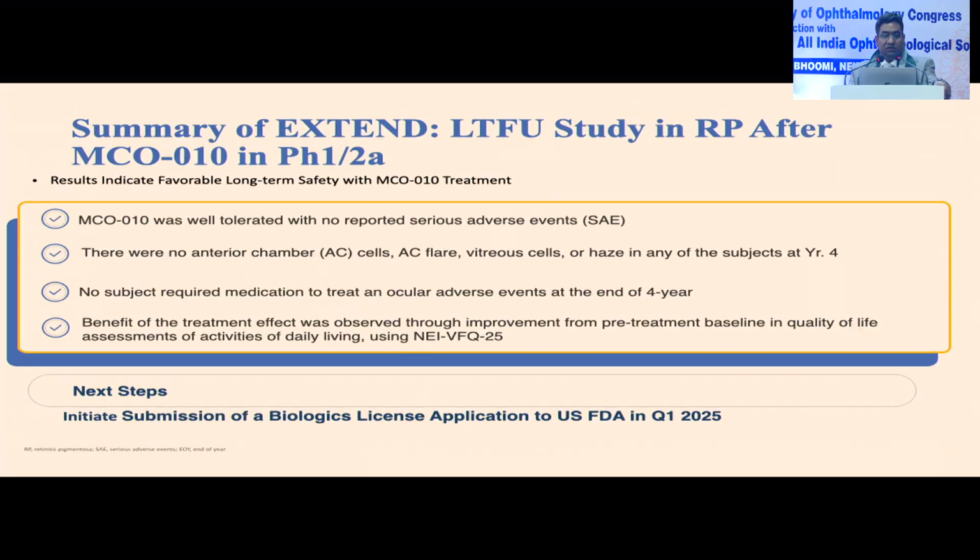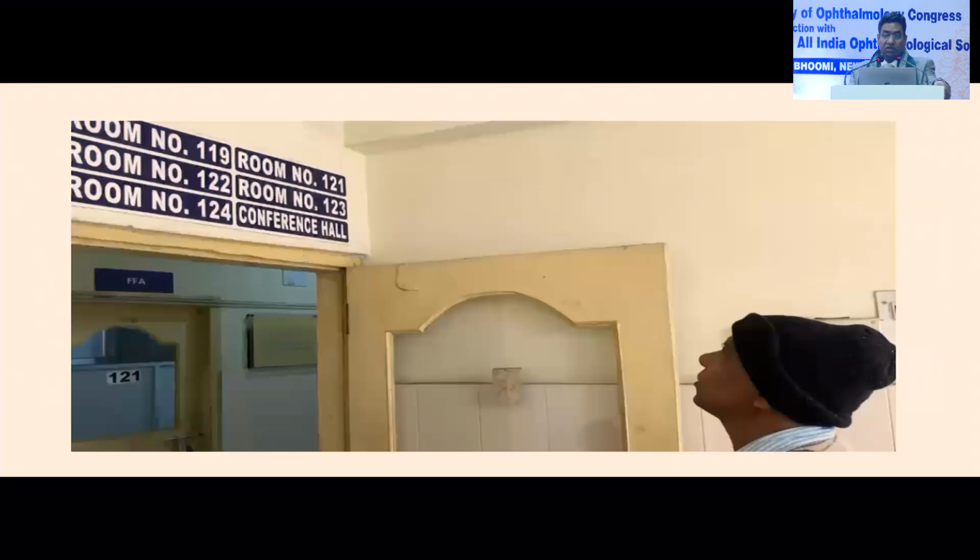So to summarize, the results indicate that MCO is well tolerated with no reported serious adverse effects. There are no anterior chamber cells or vitreous cells or flare, and no subject required medication to treat an ocular adverse event at 4 years. The benefit of the treatment was observed through improvement over pre-treatment baseline in quality of life assessment of activities of daily living using the National Eye Institute VFQ-25 score. And with this result, they applied for a biologics license to the US FDA in the first quarter of 2025, and they're expecting approval by the end of 2025, and the drug may be available in early 2026, where the RP patients may see the light at the end of the tunnel.